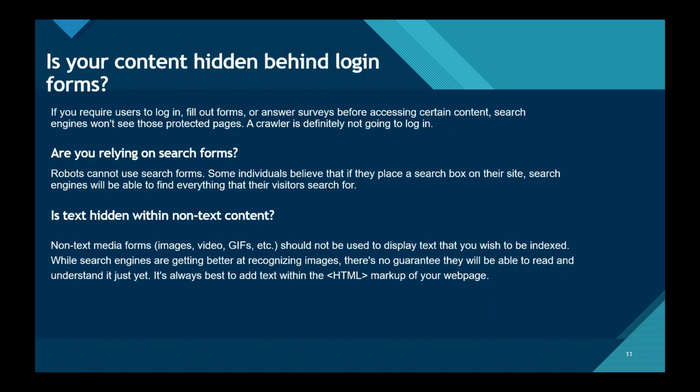Is your content hidden behind login forms? If you require users to log in, fill out forms, or answer surveys before accessing certain content, search engines won't see those protected pages. A crawler is definitely not going to log into your website. Are you relying on search forms? Robots cannot use search forms. Some individuals believe that if they place a search box on their site, search engines will be able to find everything that their website visitors will search for. Now, this is not correct.